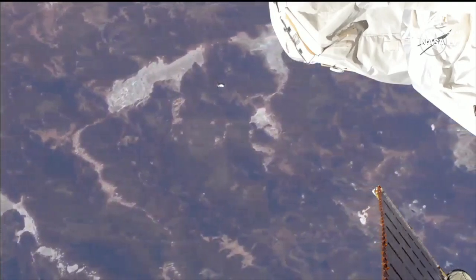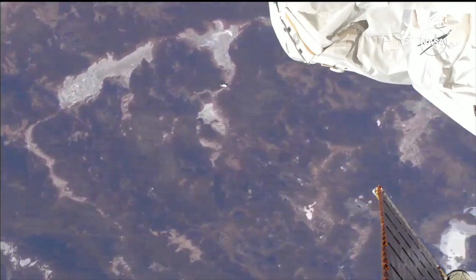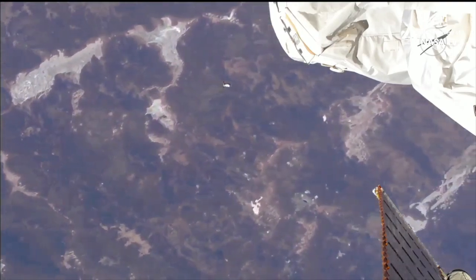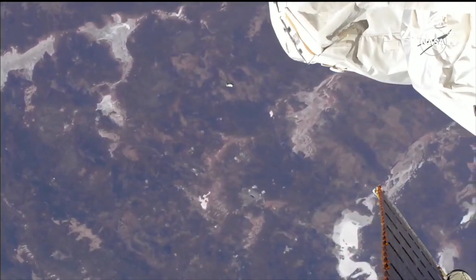Cygnus is now about 750 meters away from the International Space Station as it flies over Western Australia, and we just got confirmation that the vehicle has moved through the space station's approach ellipsoid.